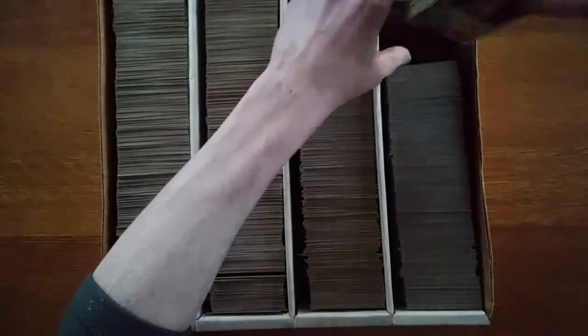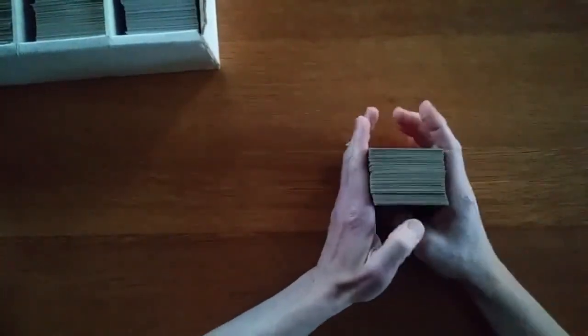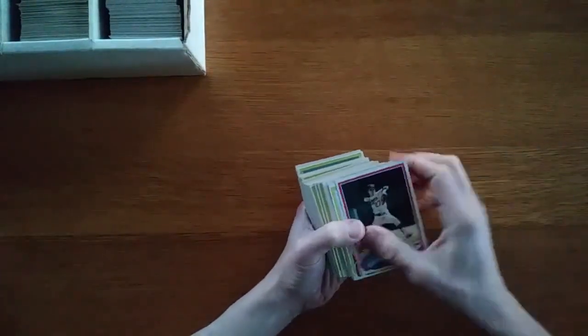So what kind of games do you play, or what kind of things did you do with your cards, or do you do with your cards? It's maybe outside the norm of just sorting and displaying and so forth. I'd like to know some of the different things people do.